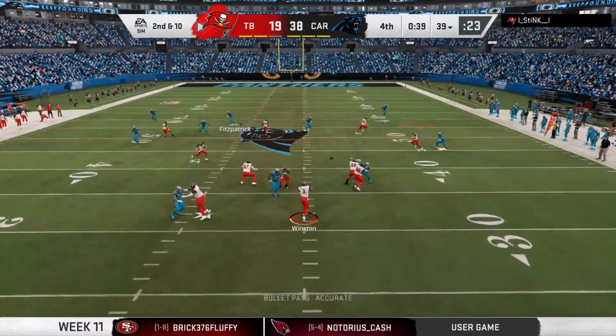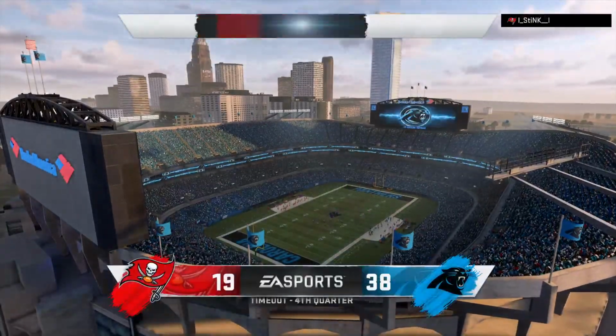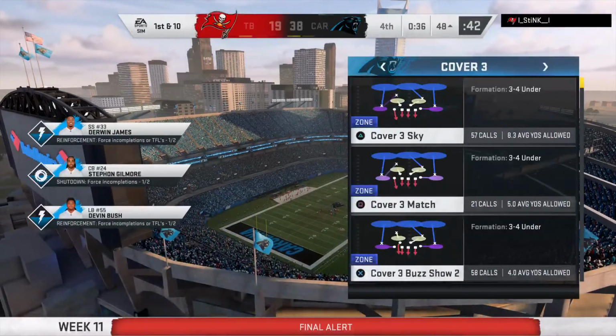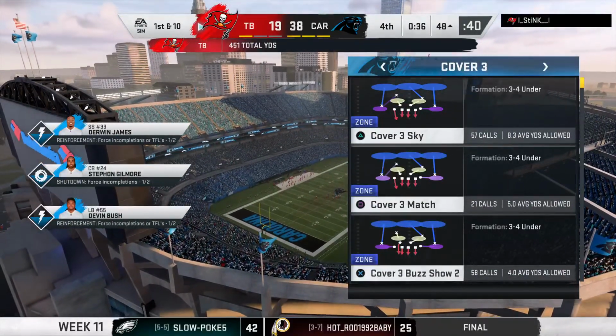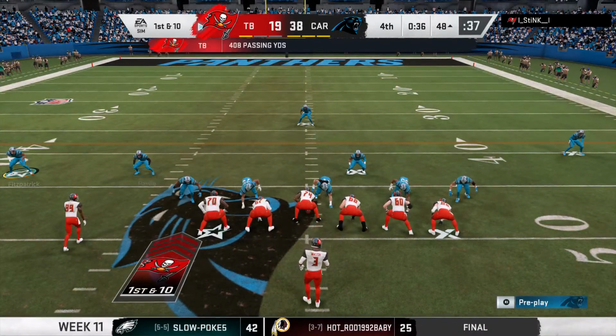The 2nd down throw for Winston. Caught by the tight end Ertz. The Bucs going to go ahead and use the 2nd of their timeouts, as it'll come with 36 seconds to go in half number 2.